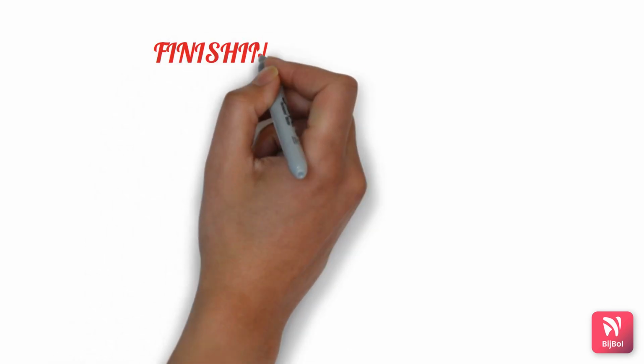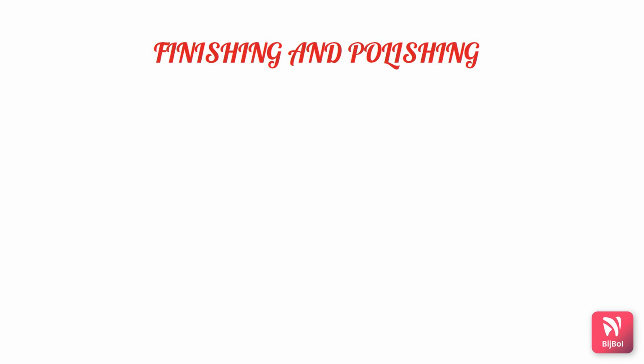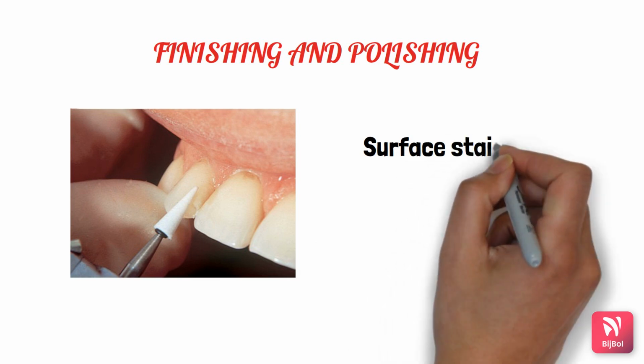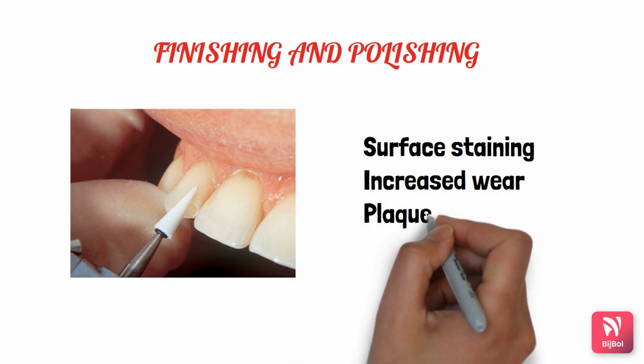Now we'll go to the finishing and polishing of the composite resin restoration. The composite resins have to be finished and polished well to achieve optimal aesthetics and durability. If there is improper finishing and polishing, it is not acceptable due to problems such as surface staining, increased wear and plaque accumulation which leads to secondary caries.